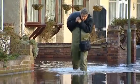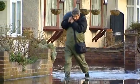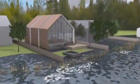With insurance premiums set to rise in flooded areas, an amphibious home may not be such a crazy idea to keep your finances afloat.